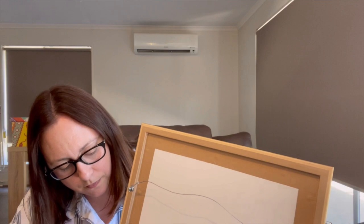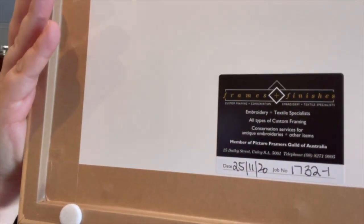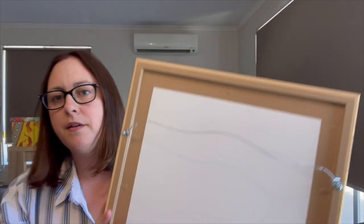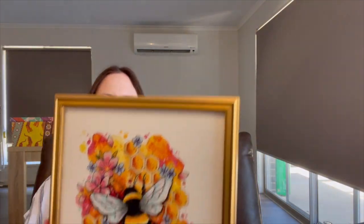This is their details. Hopefully you can read that. Frames and Finishes. They're on social media and they have a website. It's not on there, but I think it's framesandfinishes.com.au.